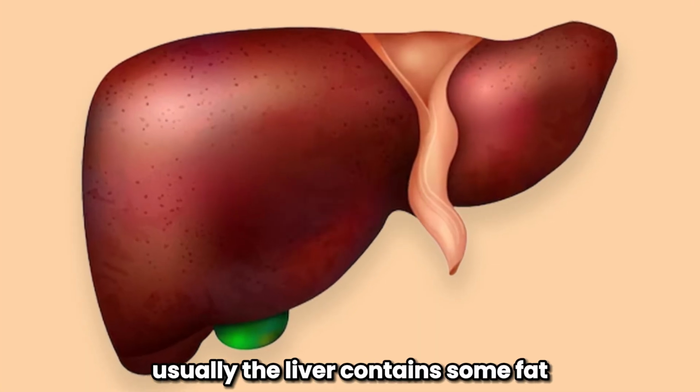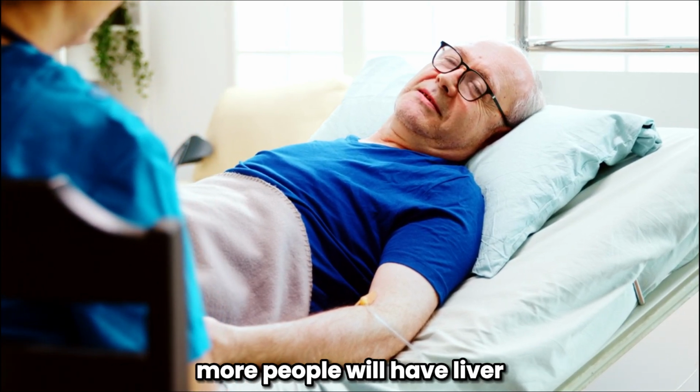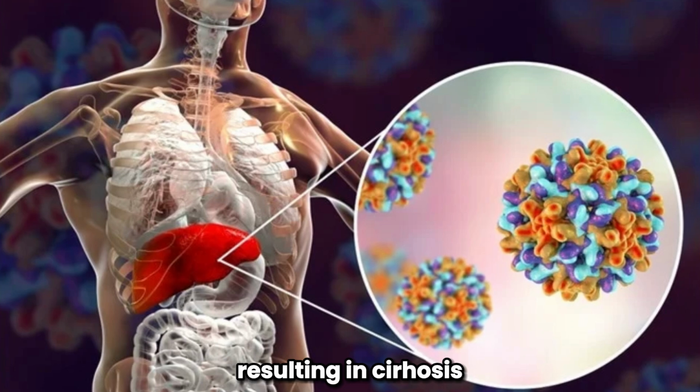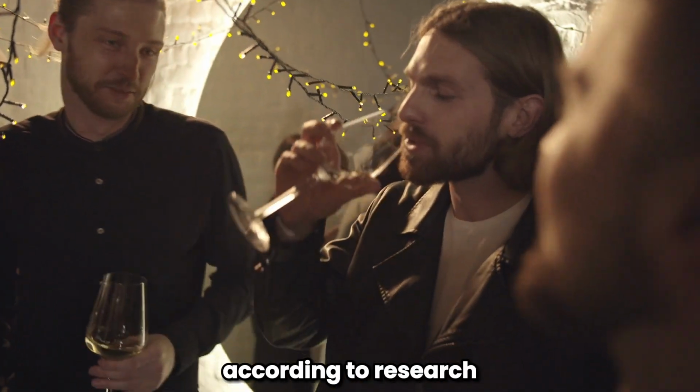Usually, the liver contains some fat. Moreover, within the next 10 to 20 years, more people will have liver transplants due to fatty liver disease resulting in cirrhosis than from hepatitis C and heavy alcohol use, according to research.